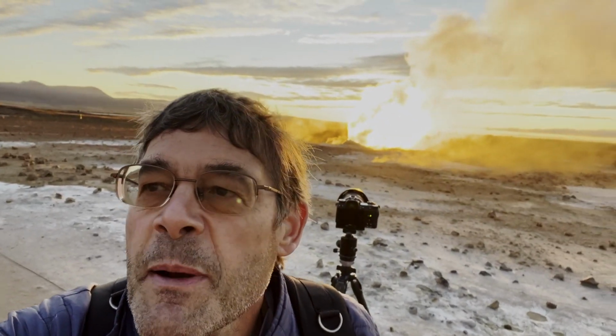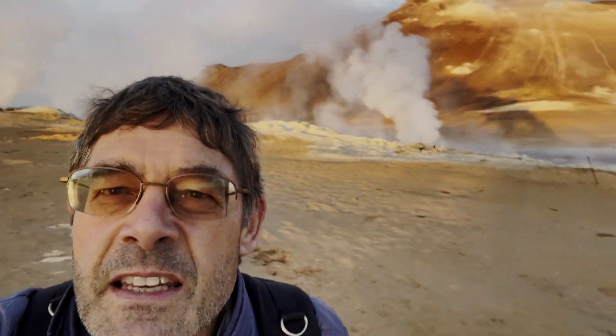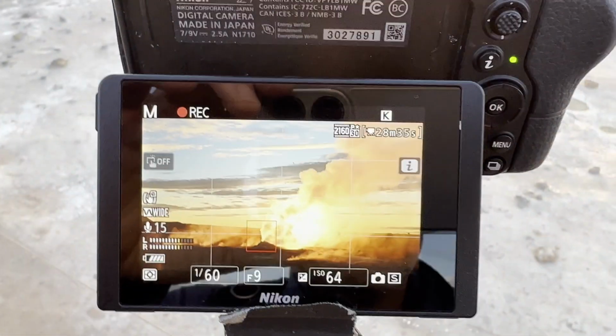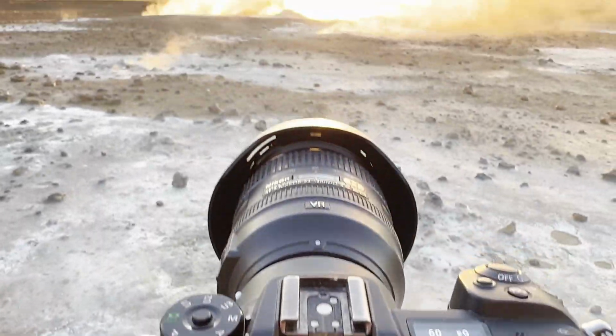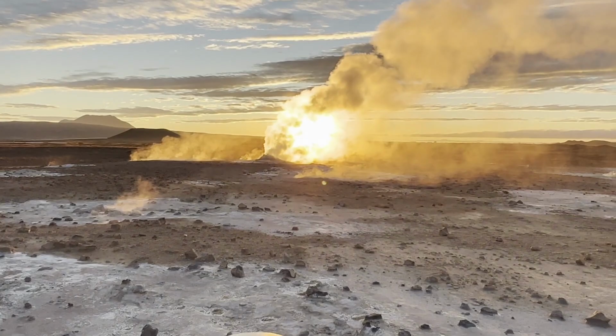We've got this fire behind us. We've got all kinds of light. It is just gorgeous here. So I'm gonna get a few more shots. All right, so this is the shot I'm taking. The world's on fire, and just look at that.